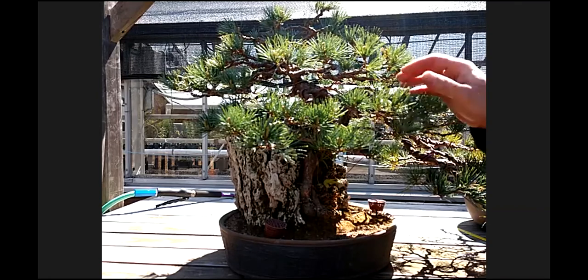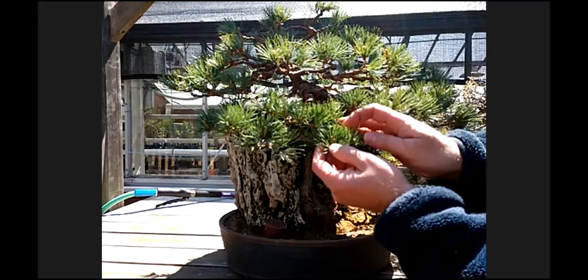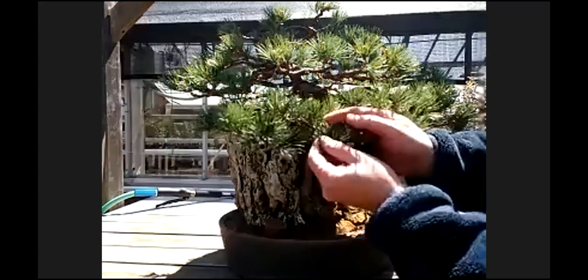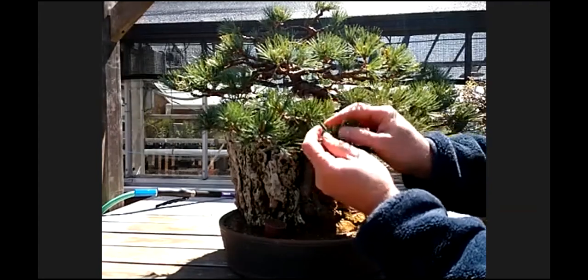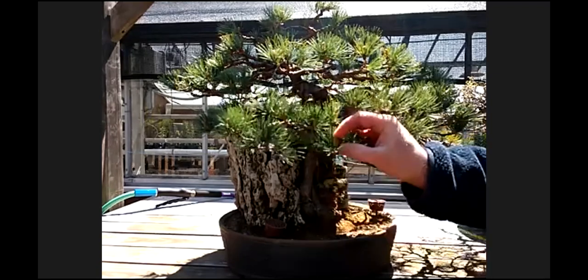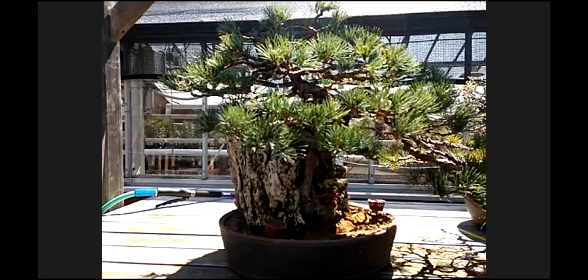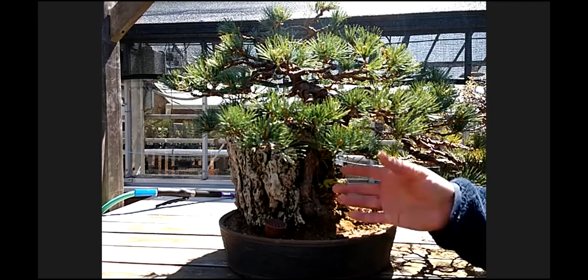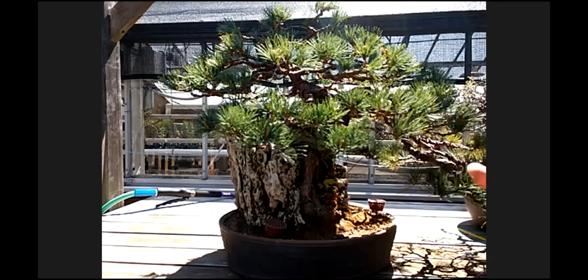So again, I don't know if you can quite see it, but I'm going to move these needles away. You can see that these were last year's needles, or the previous year's needles. And then you can see these little buds pushing out here. These are what we call candles, and the candles are pushing out. So this plant is actively growing, so it's going to actually want more water now, obviously, because it's got a lot going on.